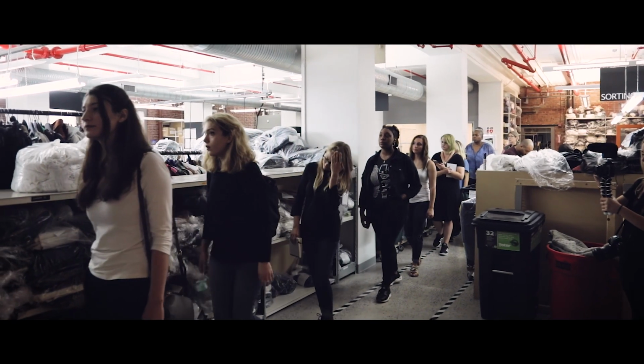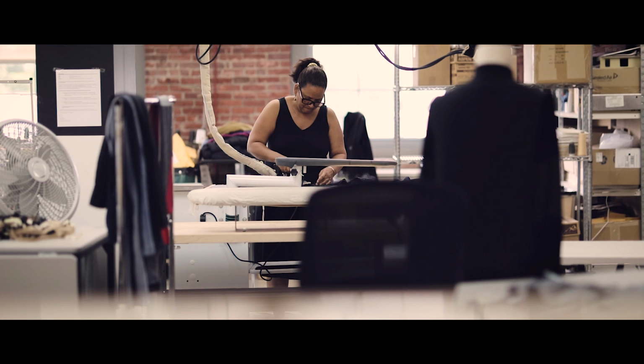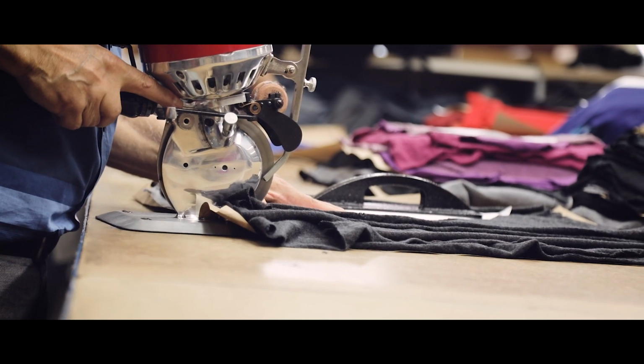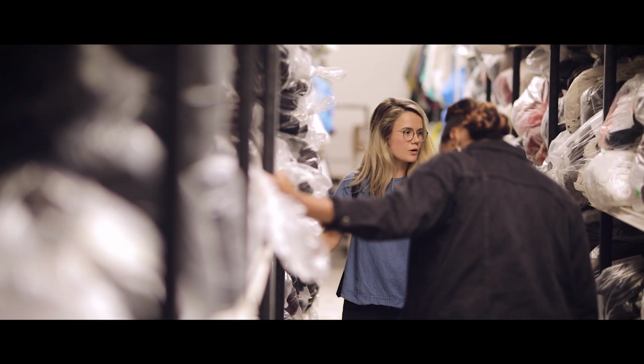So this was very interesting because the students saw the process in the factory. They were able to see how colors were selected. We had a chance to see how it went from the actual receiving of the materials into the material that we get to work with.